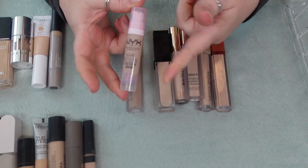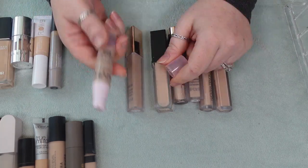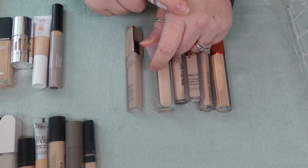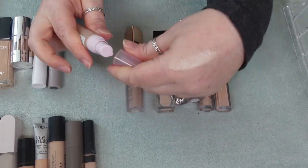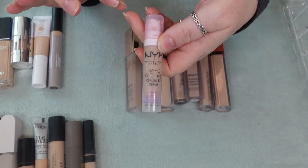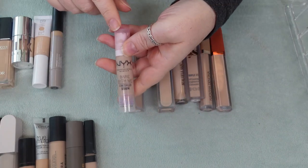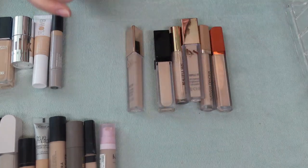This is a repurchase because I bought it when it first came out and I did not like it, and then everybody loved it. I honestly should have talked about this in my viral products everyone loves that I just don't like. It was too thick. It's too thick for me under my under eyes. Plus, I don't love a component like this for a concealer. So this one is going to go into the closet, into reference of declutter, but out of my collection.